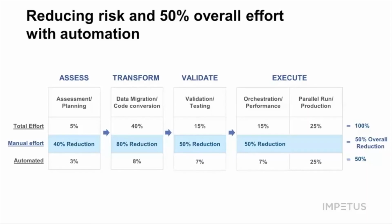We already walked through this whole effort. If you think about the different steps that I walked through and how we're automating it with the tooling, I hope you can appreciate how we achieve that overall 50% reduction in effort. But I think more importantly is the risk mitigation, because when you approach this purely from a manual perspective and throwing bodies at the problem, there's a lot of risk associated with that.